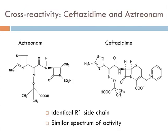Okay, so just wanted to highlight. Aztreonam has one monobactam ring versus ceftazidime, which has a cephalosporin ring, but they have an identical R1 side chain, and their spectrum is quite similar. That's why, if you really cannot remember the chart at all and a patient has a cephalosporin allergy, you could use ceftazidime, for example.